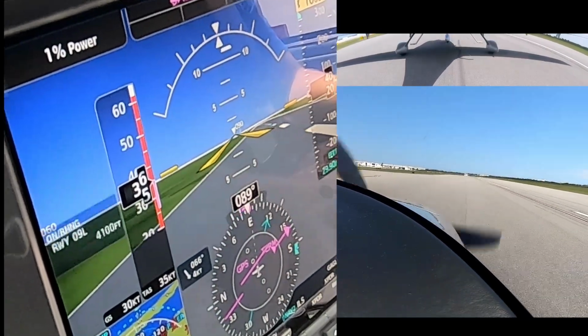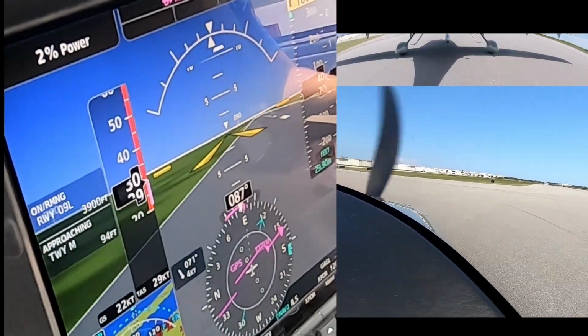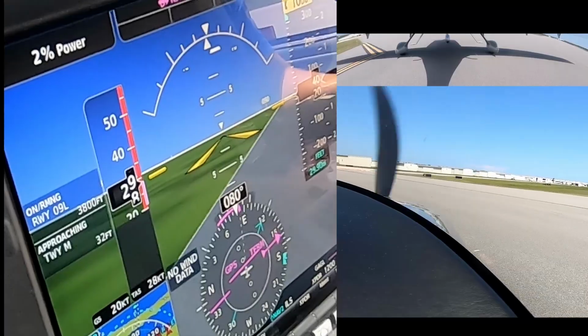Cirrus 43 Charlie Kilo, turn left at Mike and taxi straight in to the ramp. Turning left at Mike and taxiing to the ramp.